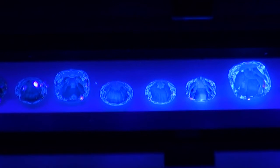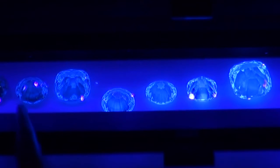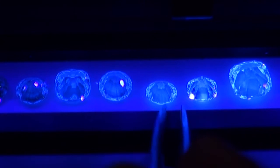So here are your relative degrees I've got on the screen right now: the stronger faint, medium, medium, strong, strong, and very strong. The camera might have a little trouble focusing, but it looks like it's pretty much in focus. You got the idea though.